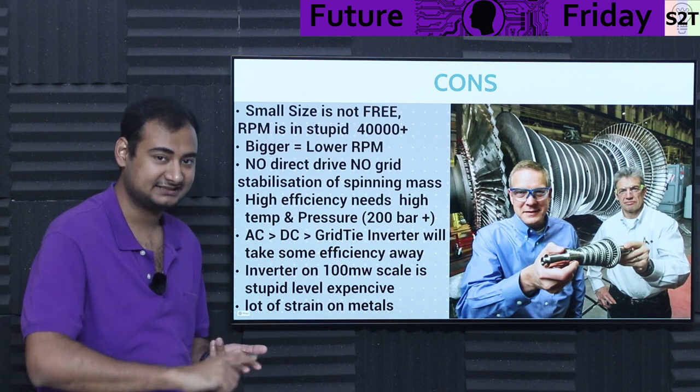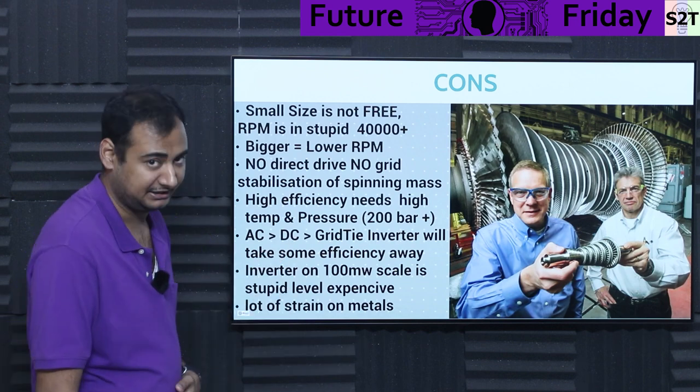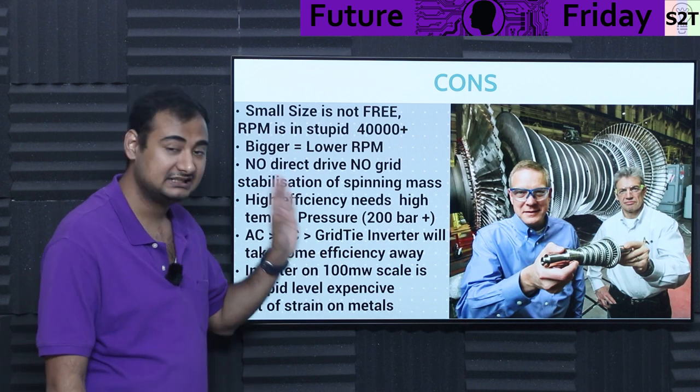And because there is no place where it's calming down, cooling down, the strain on the metal structures is high. Again, it will take some serious toll. So that's the main consequence.